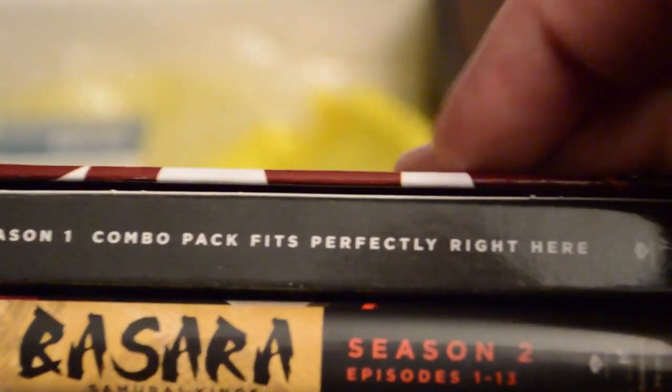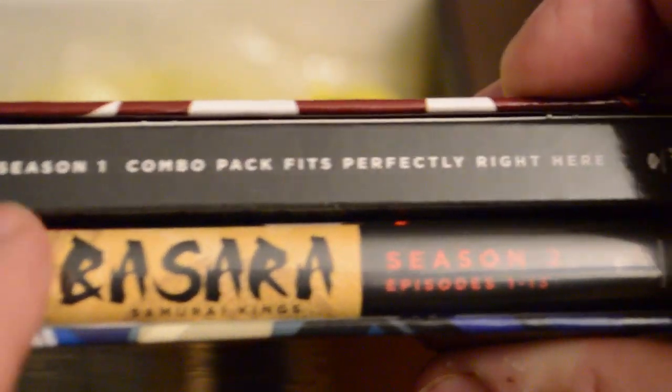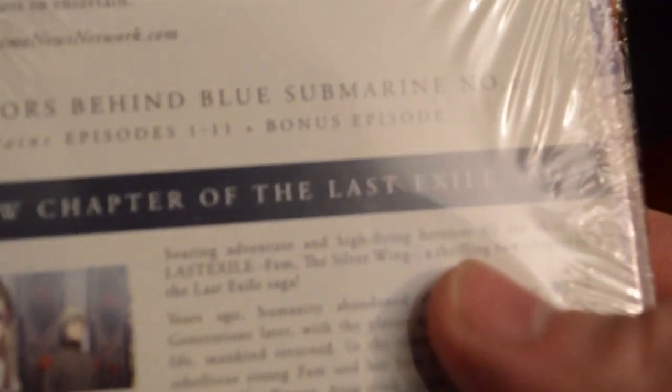Okay. So this is a collector set, and when you get part 2, it slides into there. That reminds me a lot of Sengoku Basara, where I've got Season 2, but then here you can see that it says Season 1 combo pack fits perfectly right here. So this is a similar situation, that this is just a collector's box, and when I get part 2, that's where it goes. Okay. That's why I got confused when I'm like, no, I got both parts. No, I didn't. Even the box on the back. Okay. So this really is 12 episodes, and part 2 would complete that series. Okay.